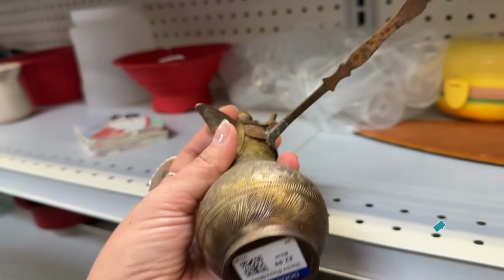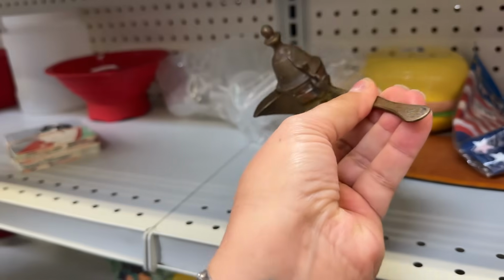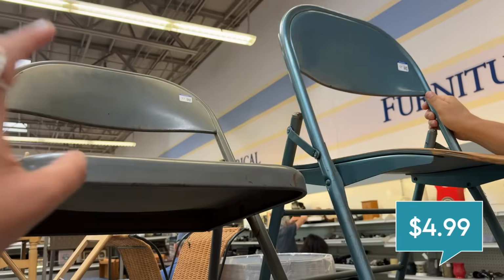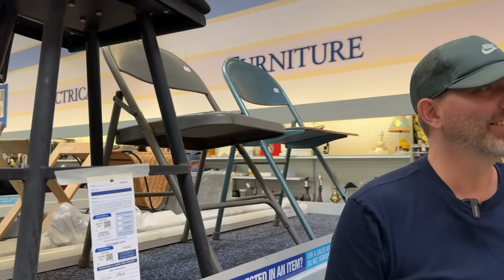It's a little tiny one. Oh, it's only $2.99. It's like a baby one, just for a single espresso. I've never seen one that small. Look at this one. It's old. It's got a plywood seat. $4.99. You should start a folding chair company. All vintage folding chairs. Hand selected by Jesse.